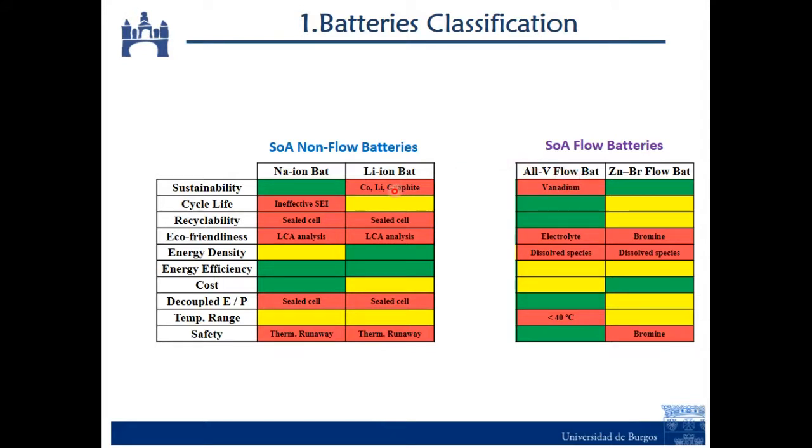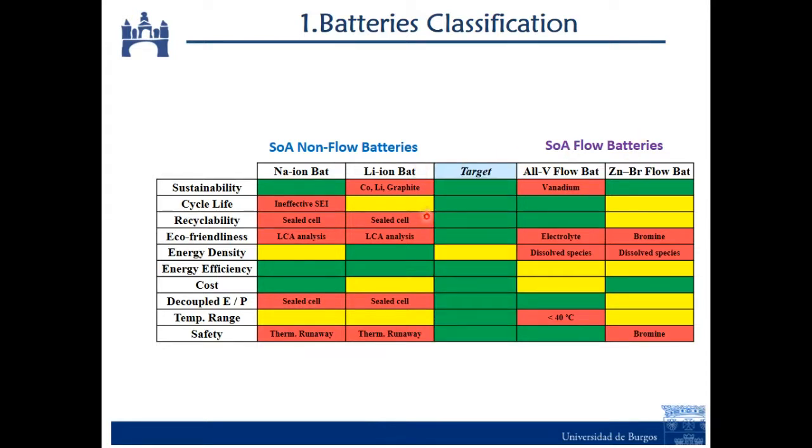I'm not going to discuss this figure in detail, but you can see that each of these technologies has green and red. Red obviously means bad. So there are many red key performance indicators, and it's difficult to come up with a well-balanced battery by an incremental approach. So what we're proposing is to merge these two concepts and come up with new battery concepts which show a good balance among all the key performance indicators.